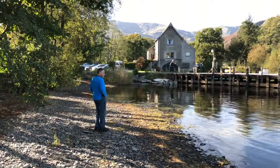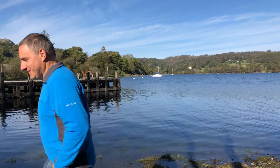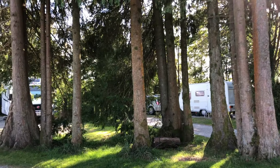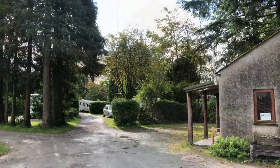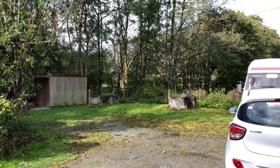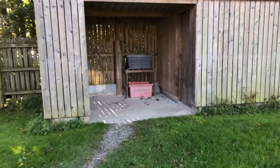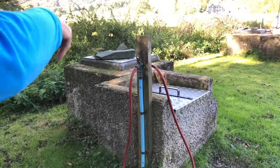Let's have a look round the other side. We'll come back here later. I'll show you something. A bit more of the site here. As you can see, the pitches are all separated with hedges. With the entrance behind me, there's the office, reception, facilities, recycling, and Elsan toilet disposal. This is recycling. This is the Elsan disposal, 2 points.